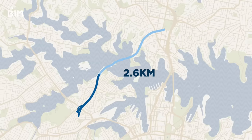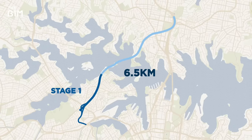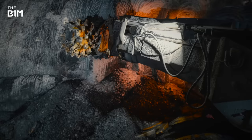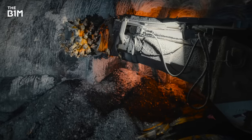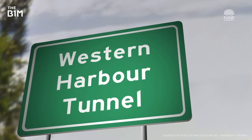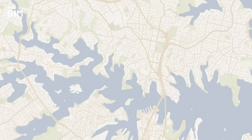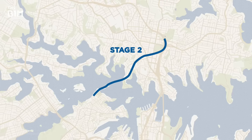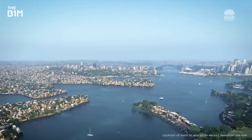It's around 6.5 kilometres long and is being delivered in two stages. Construction on stage one, which involves the use of road header tunnelling machines, began in mid-2022. The name for this new piece of infrastructure might be a little obvious, but the construction method for the crucial middle part is where things get really interesting. Time to take a trip down under.